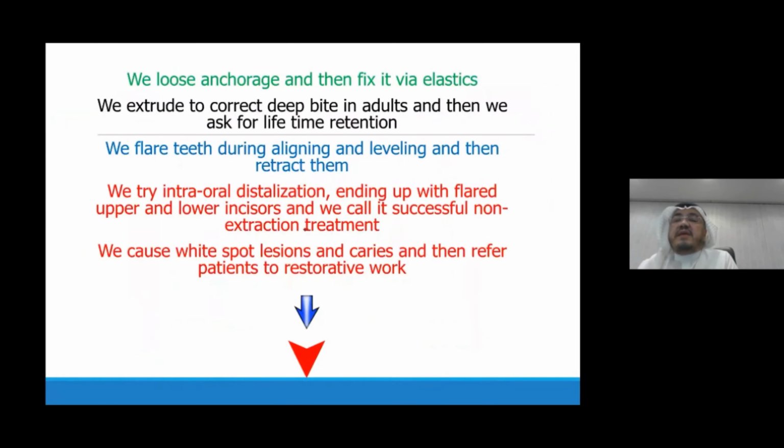And unfortunately, with fixed appliances, sometimes we make a lot of mistakes, and we move teeth in an undesirable direction, and then because we are really good, we can fix it. For example, sometimes we lose anchorage, and there are many factors behind losing anchorage. Might be you, might be the patient, might be the teeth. So we lose anchorage somehow, and then we are really good at fixing it with elastics. We can fix that, but we cause a problem. We cause harm to the patient.